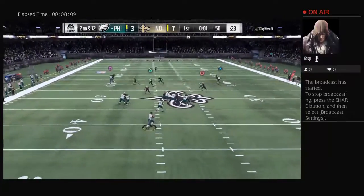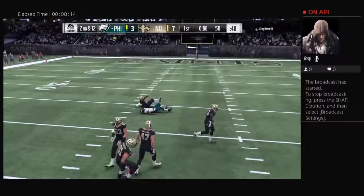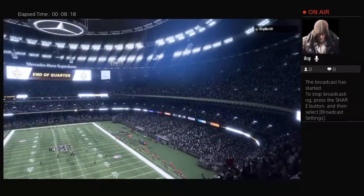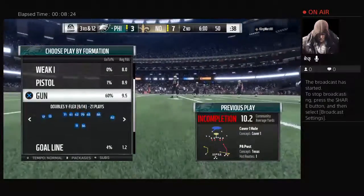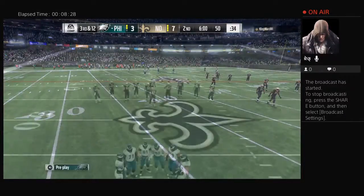From midfield, here's Wentz. And that will be incomplete. They couldn't hook up on what's going to be the final play of this first quarter. Back live with Charles Davis. I'm Brandon Gaudin. It's the Eagles with the ball here to begin quarter number 2. They do, however, have a tough 3rd and long coming up.